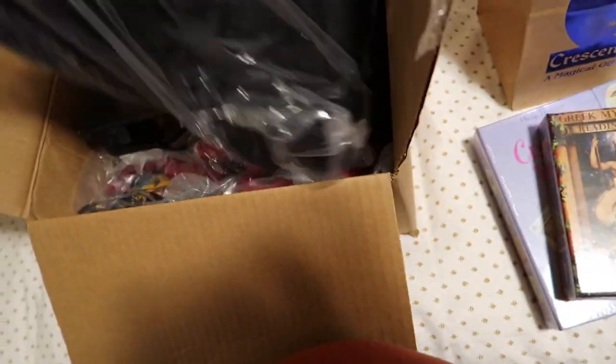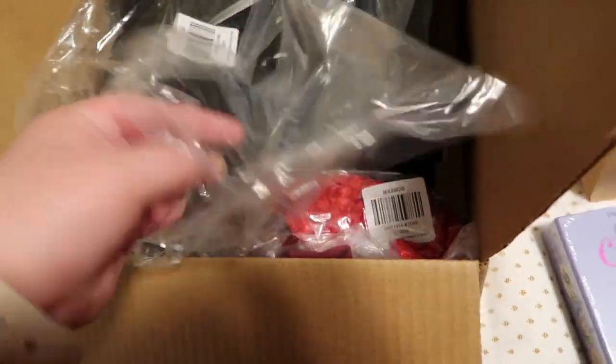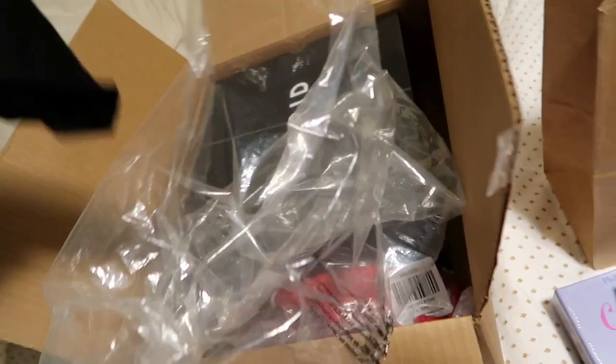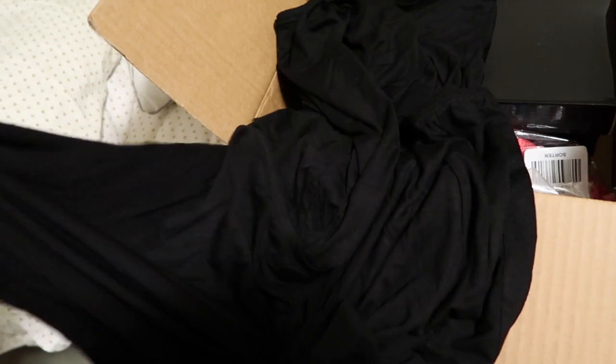And then this Torrid order came in, which I don't really remember what all I ordered, honestly. So we'll see. Definitely shoes. So we've got a black... Oh, this is the pajama romper, I think. Let's pull this out. Yeah, it's just like a tank top, little shorts romper. That's pajamas.